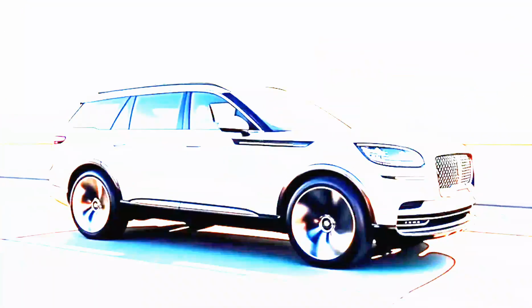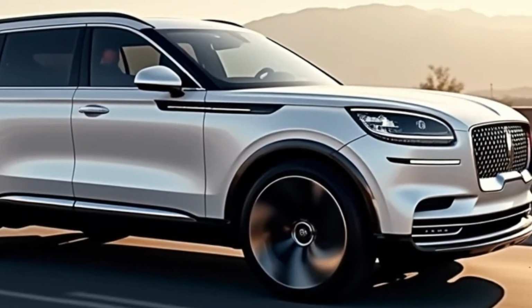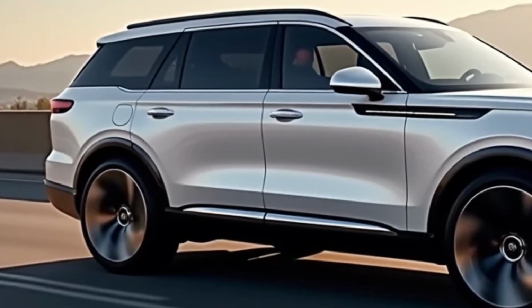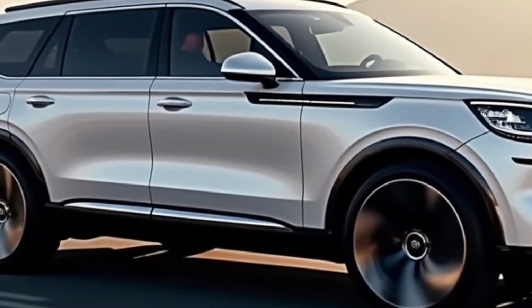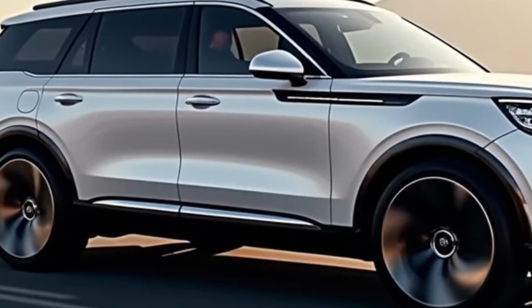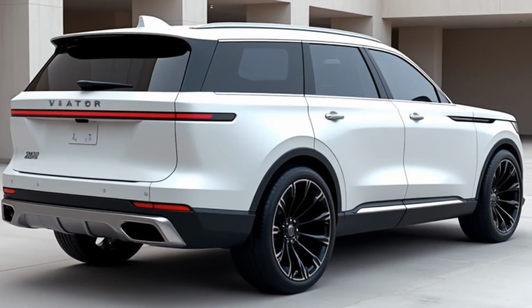Lincoln has equipped the 2025 Aviator with advanced technology to enhance convenience and entertainment. The large touchscreen infotainment system is intuitive and supports smartphone integration, allowing seamless access to your favorite apps and navigation. A premium Revel audio system delivers exceptional sound quality, ensuring an enjoyable listening experience.